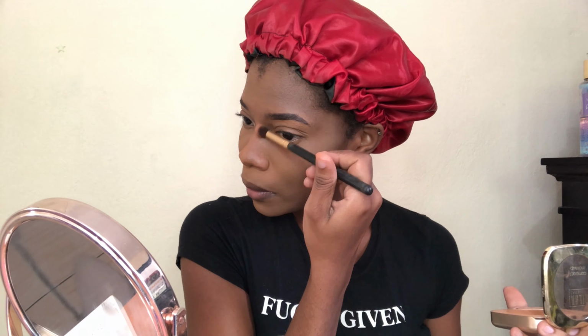Because I'm one of those big nose people. Nobody wants it, but I have it. So I just like to contour it a bit. You get it? Yeah, you get a big nose from Jesus. So I just like to do a little something to make it not look so big. Yeah, they say people with big noses are ugly, you know.